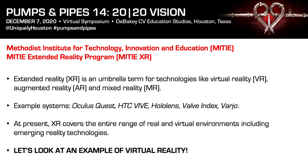Okay, and we do have a slide here. So extended reality covers virtual reality, augmented reality, and mixed reality. Now, virtual reality has been around, I believe, since the 1990s. You may remember the movie Lawnmower Man. Well, we're very happy that it's significantly progressed since then.